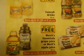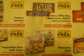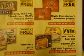I'm sure there's Nature Made coupons out, guys. Keep an eye out for those. There's printables for the Snickers and M&M's, as well as the popcorn over here, or for Redenbacher.